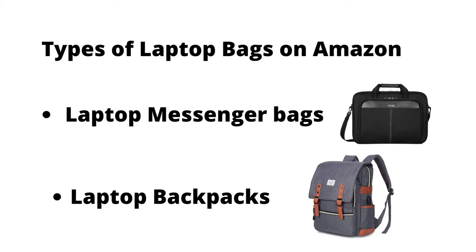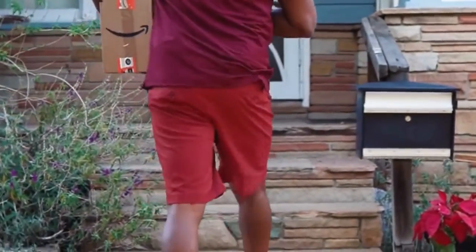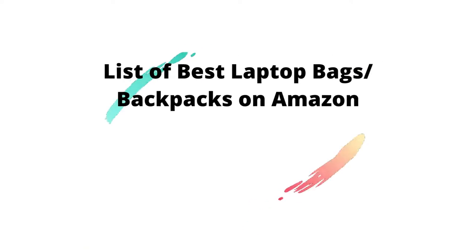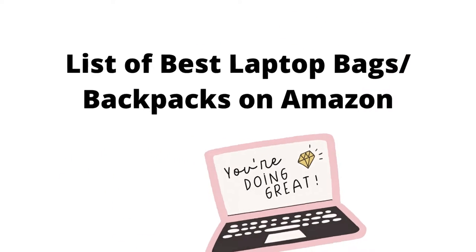Here are some carefully chosen and highly reviewed laptop bags from Amazon. In this article, we will highlight key features, specifications, pros, and cons of some top reviewed laptop bags that you can get at your doorstep from Amazon.